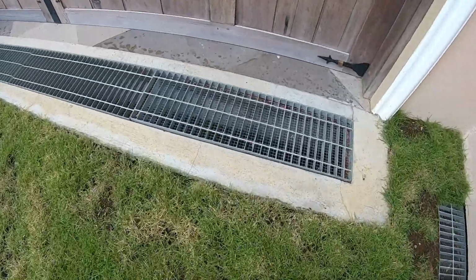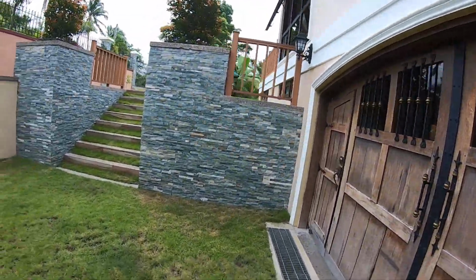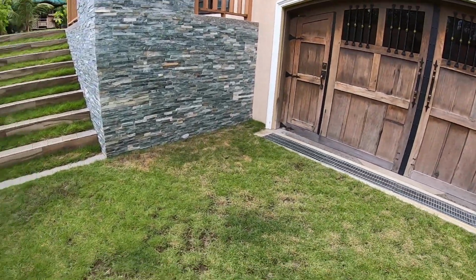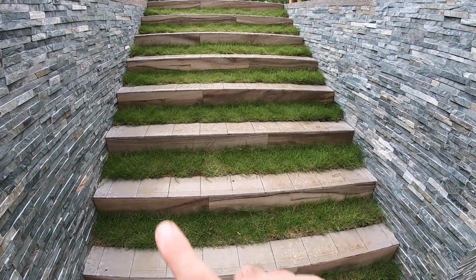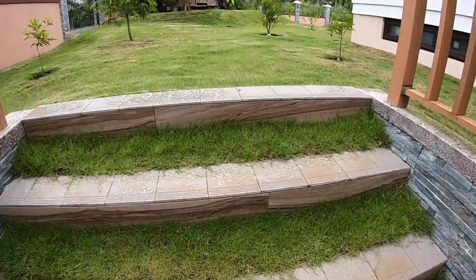We have the drain here, and this drain is mainly for the runoff from the roof and the floors on the upper levels, and it takes that to the storm sewer. I still have to trim this. I ran out of the trimming string, so this all has to be trimmed as soon as we go shopping and pick up some more of that.